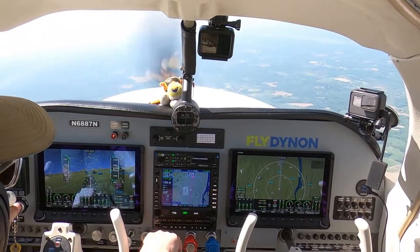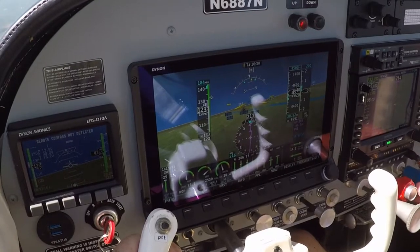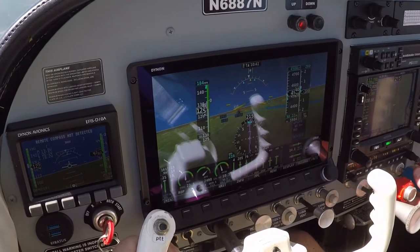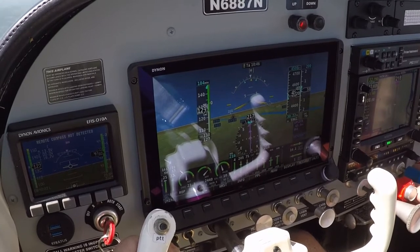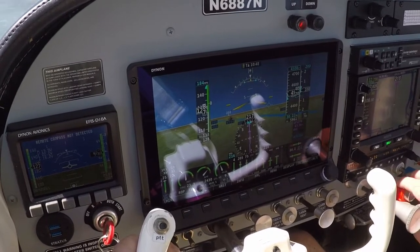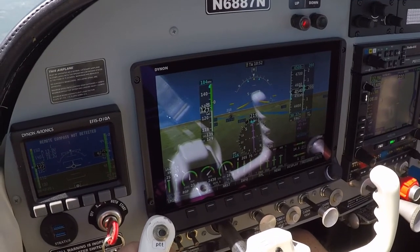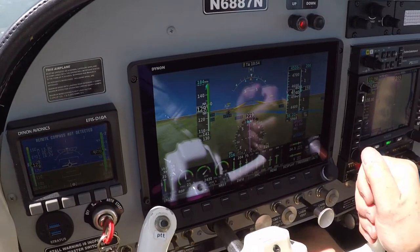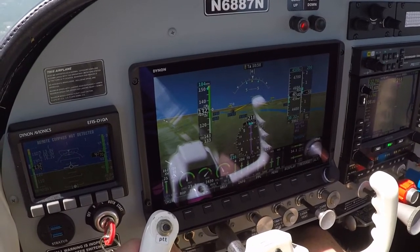And now we can lean it just a little bit here. That prop down to 24. No rush today, just cruising along. We're not going to push her. We're at 23 over 24 right now.